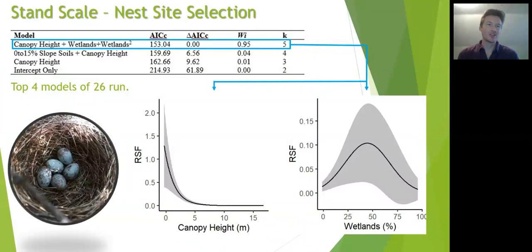So with that, I'd like to share some of our preliminary results, but with the big disclaimer that we still have a full field season ahead of us, so these could change. But our top-ranked models for nests at the stand scale include canopy height as derived from LiDAR and percent cover of boreal wetlands on a quadratic curve, which you can see to the right here. And this AIC table just shows the top 4 models of many more that were ranked.